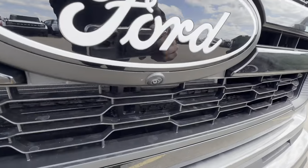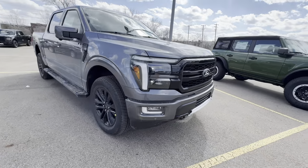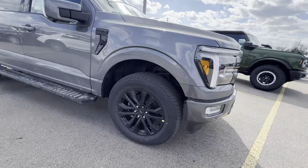It does have a Ford Co-Pilot 360. Let's see how she looks. Looking good. Got the 20s on.